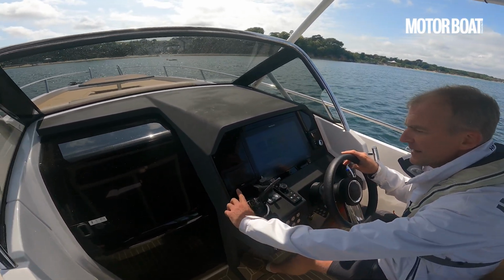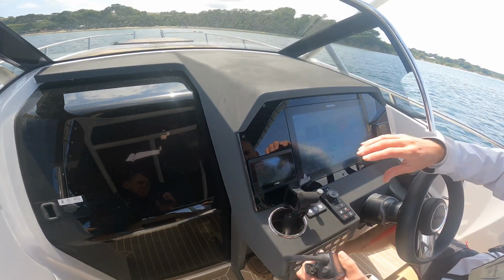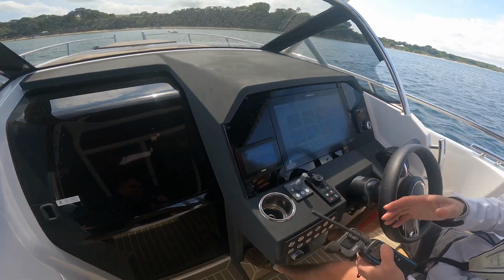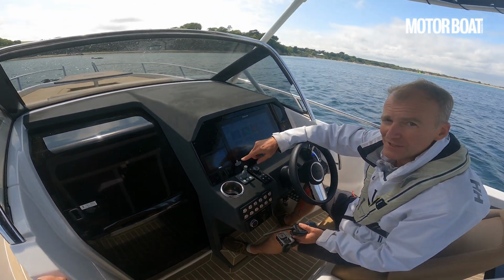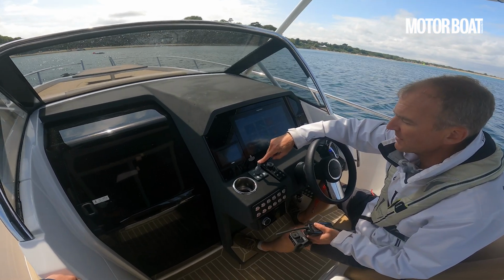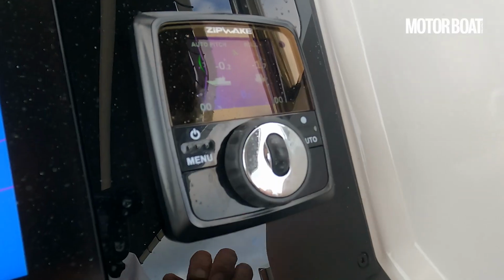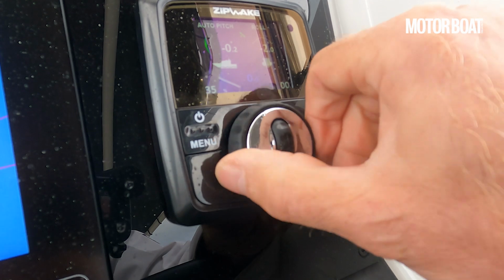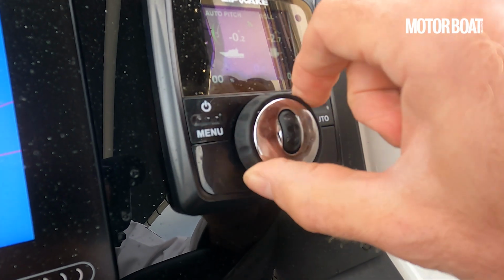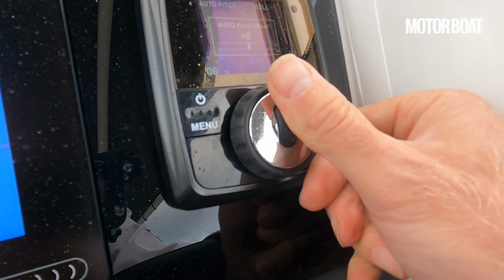And then of course you've got the Yamaha controls over on this side. Useful little cup holder. We can see we've stuffed our handheld VHF in here. There's also a bow thruster. That is an optional extra, but very useful to have just to nudge the bow around when you want to. These are the zip weight controls. They're the automatic trim tabs, so you can have them set up automatically, or if you want to do it manually, then you've got side-to-side control and front and back trim.